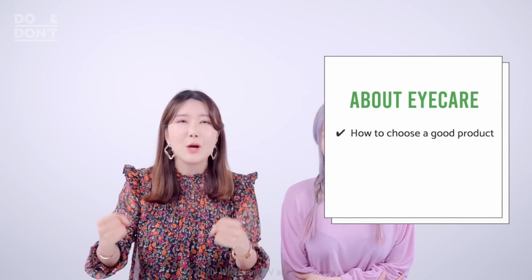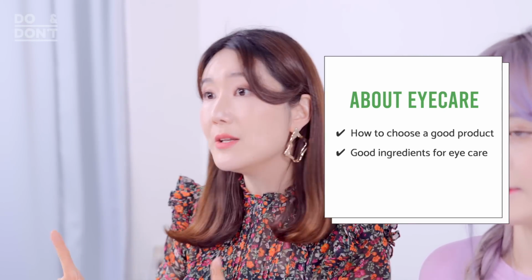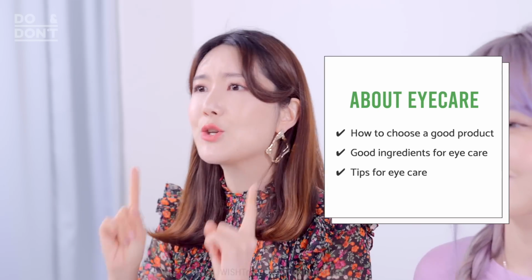That's right. So I think starting from our 20s and 30s, it's really important to start taking care of the skin around your eyes. And you have to look for products with the right ingredients. We will be recommending ingredients for you guys, and also sharing eye care tips. So don't go anywhere and stay tuned with us.